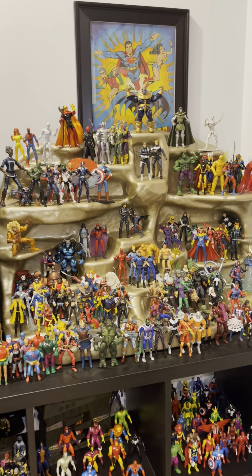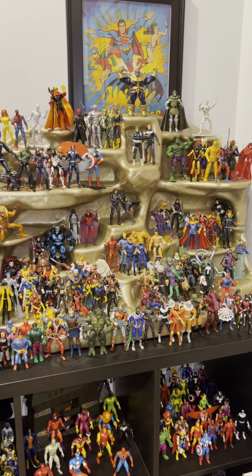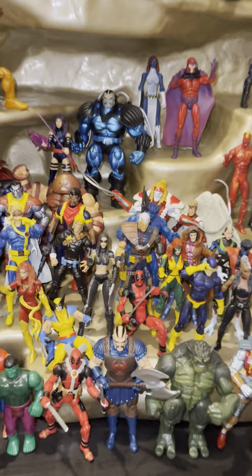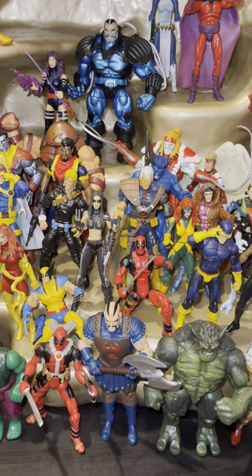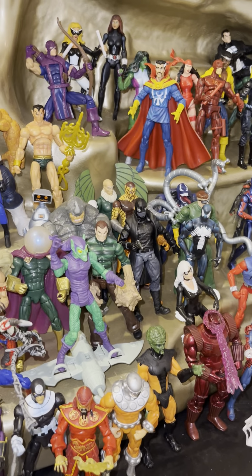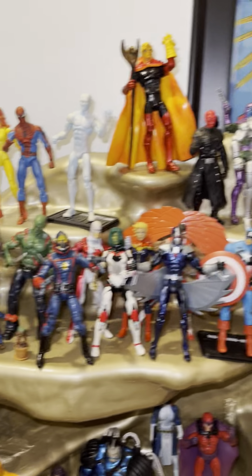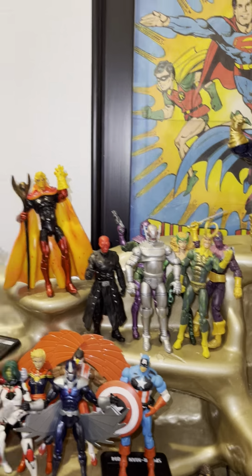Actually, this thing had weird sea creatures glued to it, and it was a weird color too, so we spray painted it gold and ripped them all off. It has different sections like X-Men and Spider-Man. Then we got the Defenders, the original Avengers, Guardians of the Galaxy, some villains up here, Spider-Man and Friends, and a lot of others.